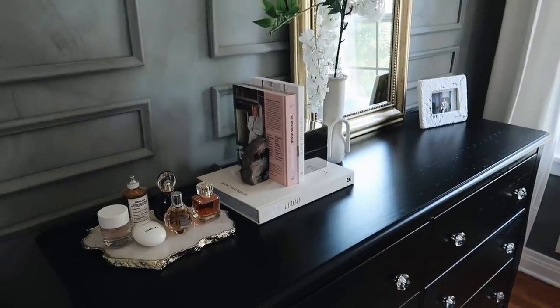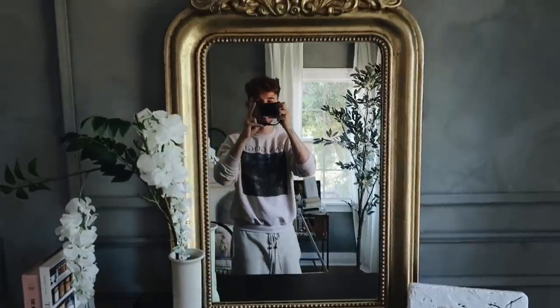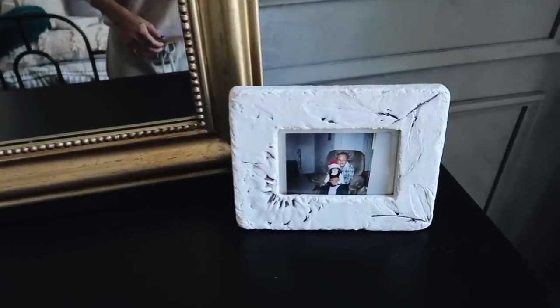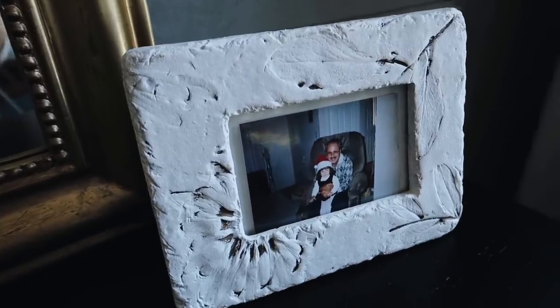Just went ahead and styled the top of the dresser, and it looks so cute, you guys. I'm obsessed with this mirror. It's from Sofavia. It's the larger one. I also got a smaller one, which I think I'm going to use in the living room area. And this is a frame from my website. It's the wildflower plaster frame. It's so pretty. I just love the way that looks.